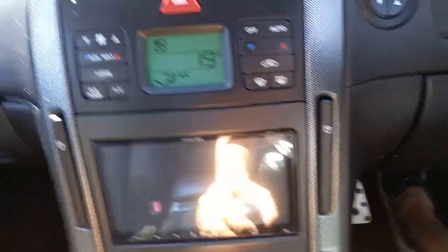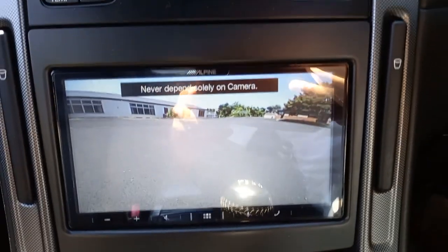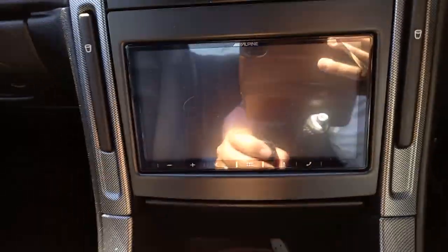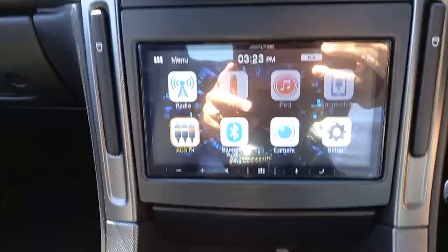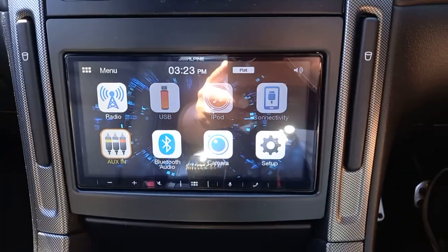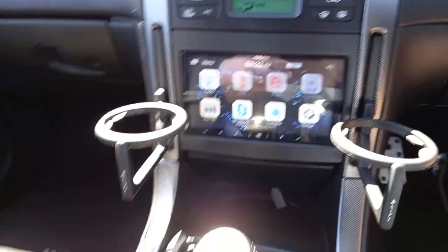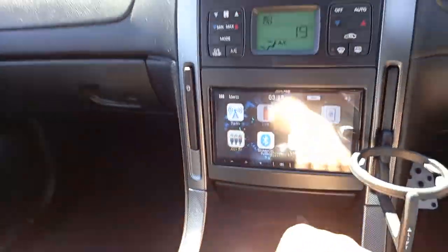So if I go into reverse, you'll see the camera, it's very clear. Again, pretty fussy on stuff like that. I'm normally a bit of a Sony snob, but Alpine is very, very good. These tend to break. Again, they're both perfect. Let's give it a bit of a rev, shall we?